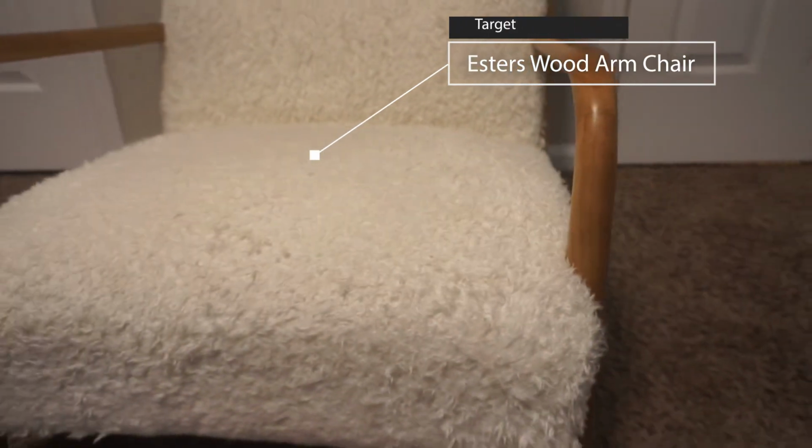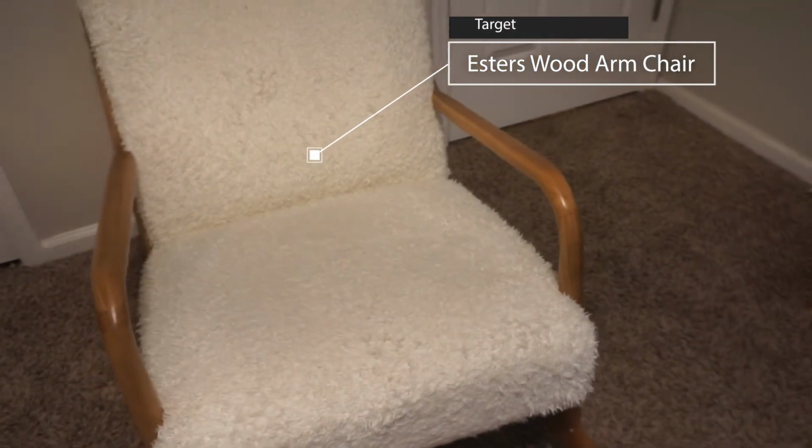And this next piece is one of my favorite things in her entire nursery, and that is the rocking chair. This rocking chair was sold out because of COVID.